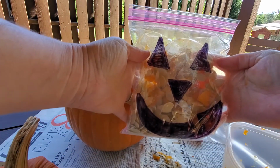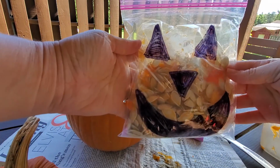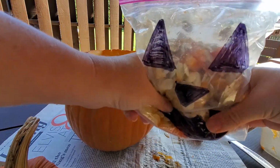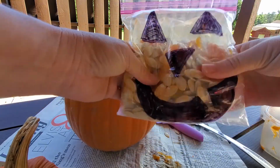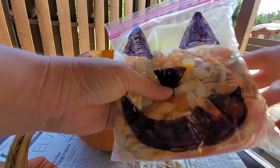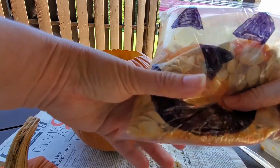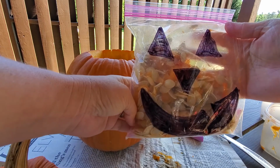And look what I made on mine. I put a jack-o'-lantern face, just like Mrs. Souter talked about when she was reading the book. So I can squish and feel the flesh of a pumpkin and not get my hands all dirty. Friends, I encourage you to do that too. When you carve your pumpkin, feel inside of it, and if you don't like the feel of it, put some in a plastic bag and you can squish it all around and play with it. And look, I have my sensory bag jack-o'-lantern.